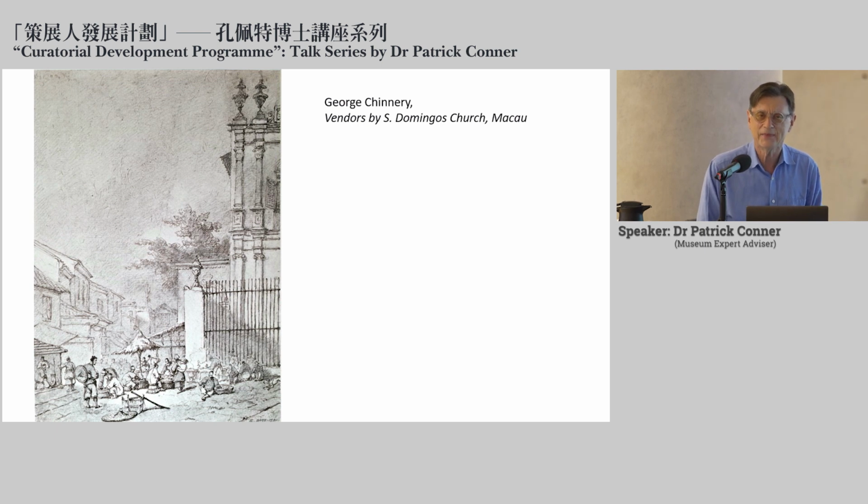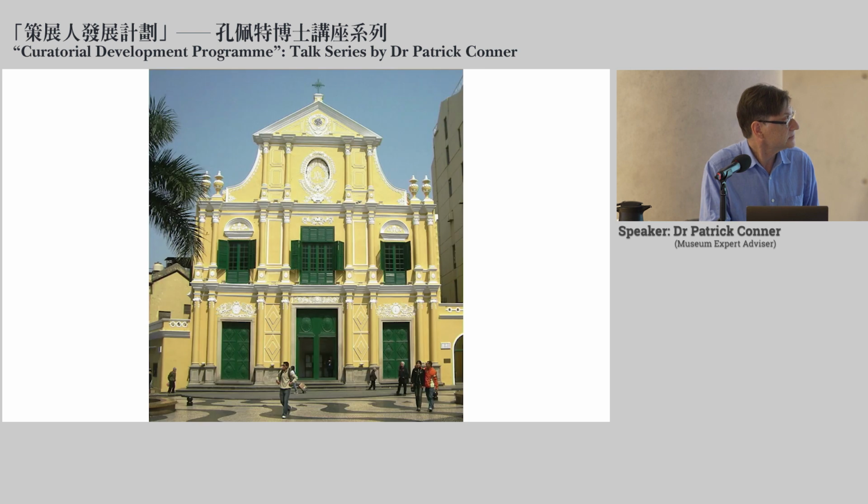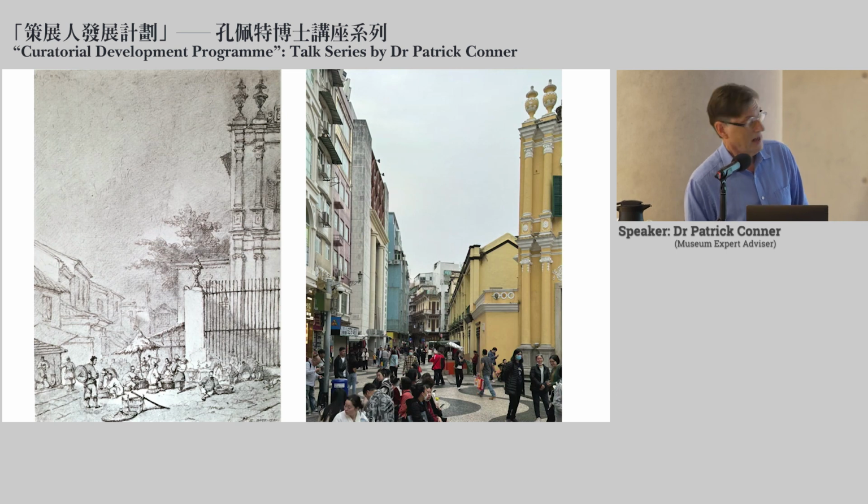And typically, and in a very European way, he never draws the church full on. It actually looks like this. But he never draws it like that. He just draws a little bit of it. I've tried to stand a few weeks ago in the same place. It's pretty much as busy now as it was then.